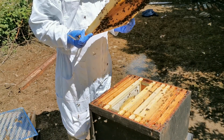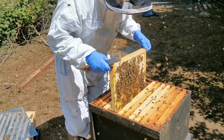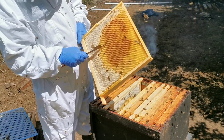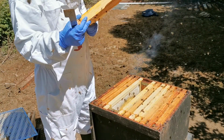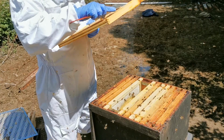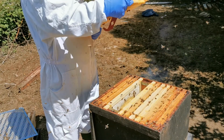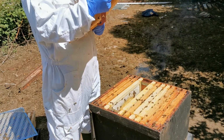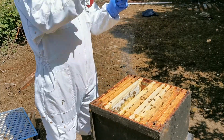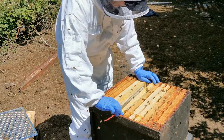Oh, no. That's spotted some odd comb up here that I don't even know what that's supposed to be, but I don't like it. But look, predominantly food that side. I don't know what this little puzzle is about, but we've got capped brood and we've got eggs. Beautiful. So we know the queen's in it. There's eggs. That's good.